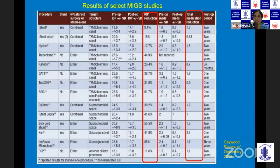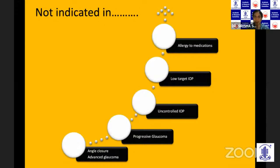And this is again a result which shows the reduction in intraocular pressure could be quite variable, because several of these studies may not have actually washed off the patients' medications, may also have good control, and post-operatively also you will not see a good drop. But if you look at the total number of medications, a significant drop is something that is seen.